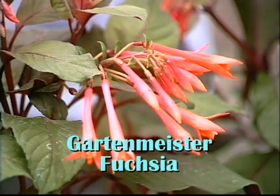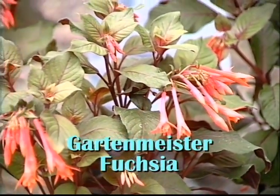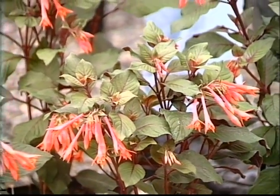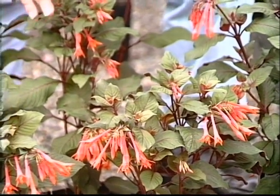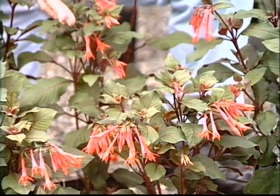Today I'm surrounded by some beautiful plants of the week. In fact, in front of me is the beautiful Fuchsia Gartenmeister. Look at those gorgeous orange flowers and the foliage as well. What an attractive combination. And this is a semi-hardy fuchsia. By that I mean it's one that if we get a severe winter, it's going to die back. Mine came back this past winter, but then we had quite a mild winter.